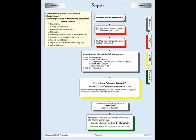For us, that treatment means intravenous normal saline as a fluid bolus. That fluid bolus is calculated at 30 milliliters per kilogram as a bolus as rapidly as possible. We recognize that for those agencies with short transport times, they may not be able to administer the full bolus, but we like them to start the bolus and communicate to the hospital that the bolus is being given. We also would like the transporting agency to contact the receiving facility and request a sepsis alert. Finally, if the patient has received their fluid bolus and they remain hypotensive, then we have an indication for epinephrine drip at a rate of 2 to 10 micrograms per minute, and that can be administered as per the protocol for epinephrine.